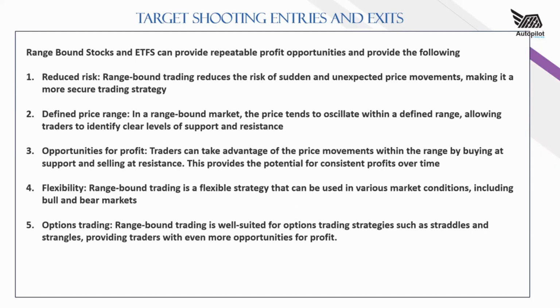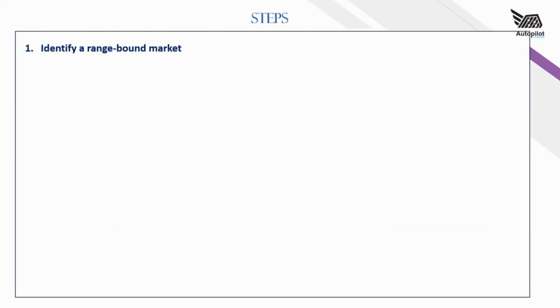So here are the steps. I want to identify the range-bound market. I want to determine where my support and resistance levels are, and set my entry and exit points utilizing conditional orders.